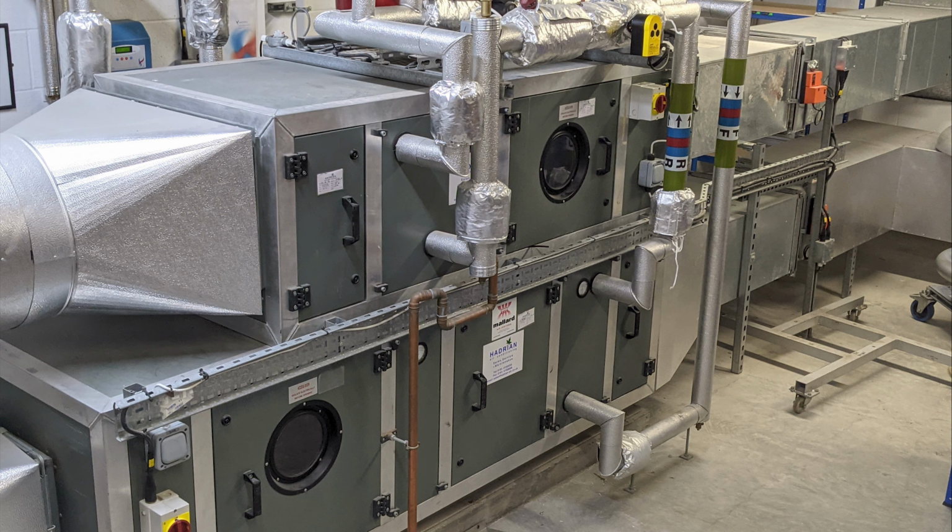Air handling units are usually specified and installed when the building is first constructed, and retrofitting this kind of system is not often feasible due to the cost and complexity of the installation work.